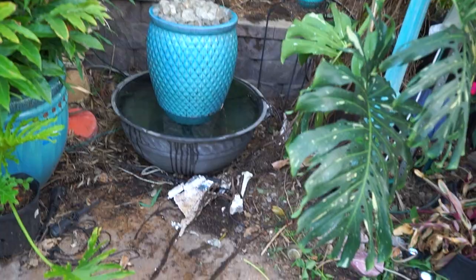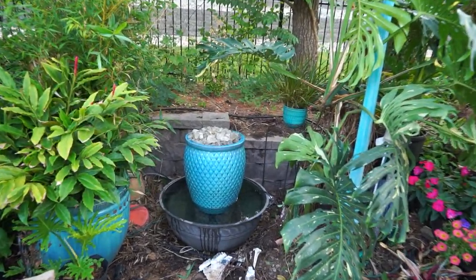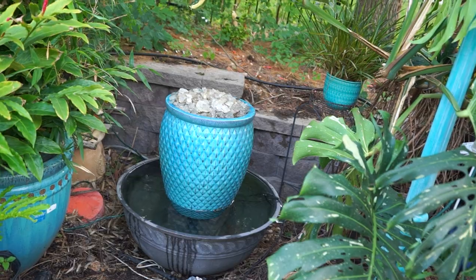Still looks good. Got pieces of the garage floor over there that got drug over from the Monstera that I need to clean up. But progress. Now there's fresh running water out here for the dogs to drink, which I like. I don't want them drinking out of the pool. Okay, I'm gonna make a few adjustments, see if I can't get that flow to look a little bit better.